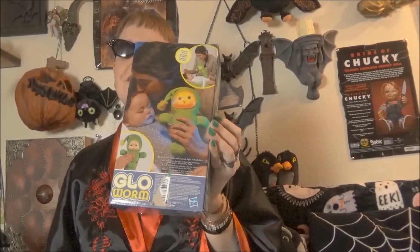But let's get into this glowworm. They run from like $18 to $30 some depending on where you get it, what you want it to do. Isn't he adorable? He's got a soft, kind of velvety feeling body and a hard head. And this one plays music, although the one from the 80s, the music sounded different.